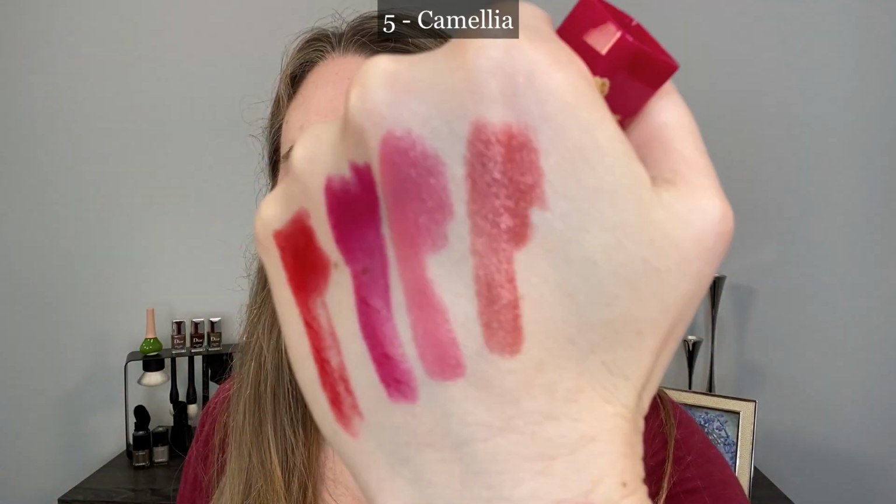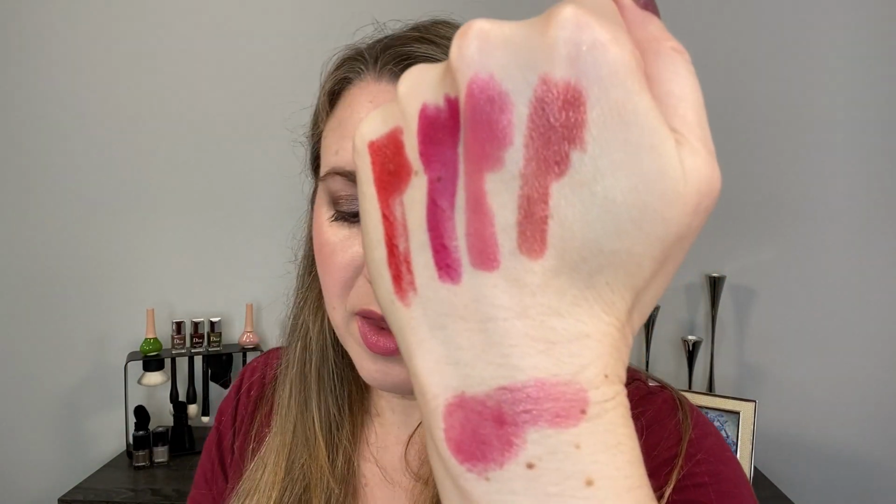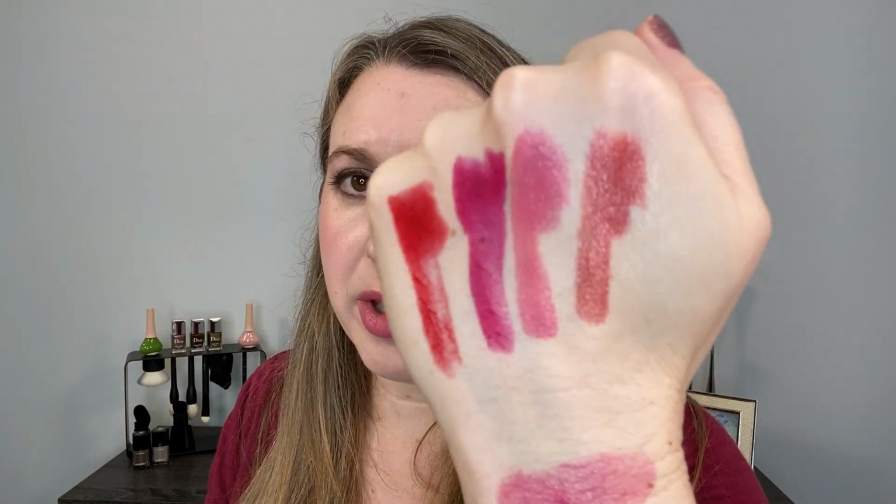There's that. And then we have number 5, Camellia. And this one's an interesting shade. It's like a warm based coral, actually. So there's a little bit of brown in there. There's a little bit of brick. There's some pink. There's some orange. It's very pretty. I like this shade.